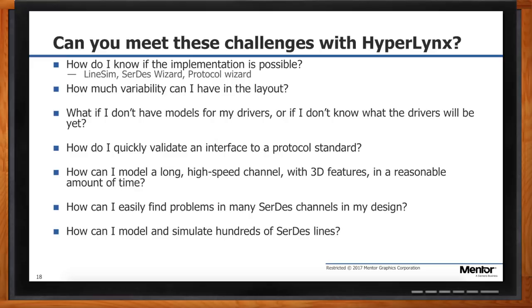How much variability can I have in the layout? Run Swifts or use the 3D Explorer. What if I don't have models for my drivers or I don't know what the drivers will be yet? Since the Protocol Wizard does not require models, this is not a problem. How do I quickly validate an interface to a protocol standard? Simply use the protocol wizard.